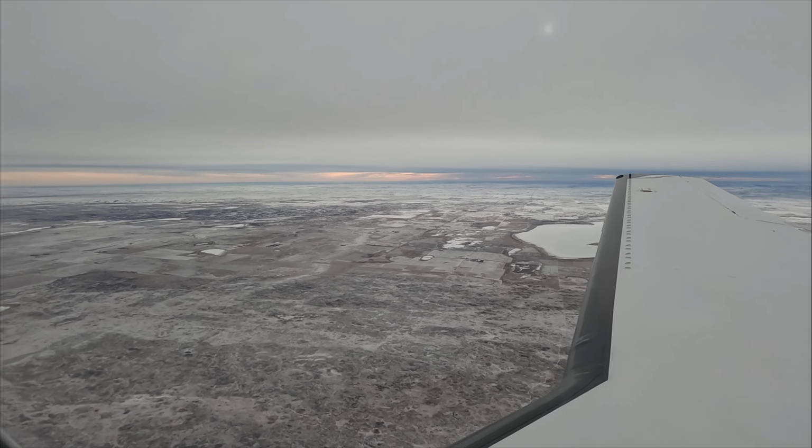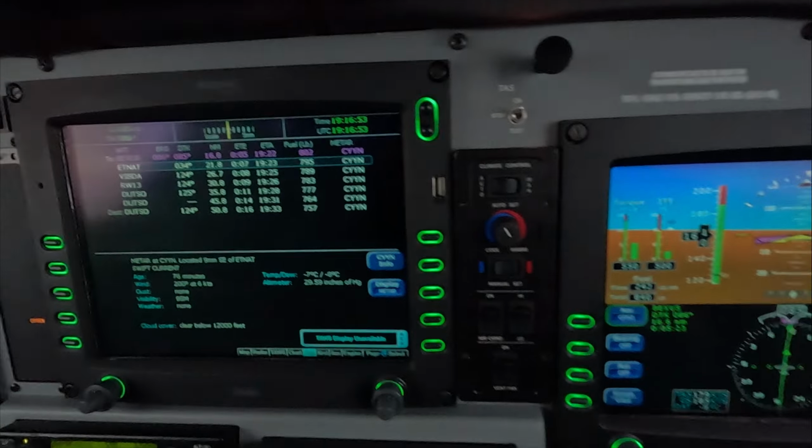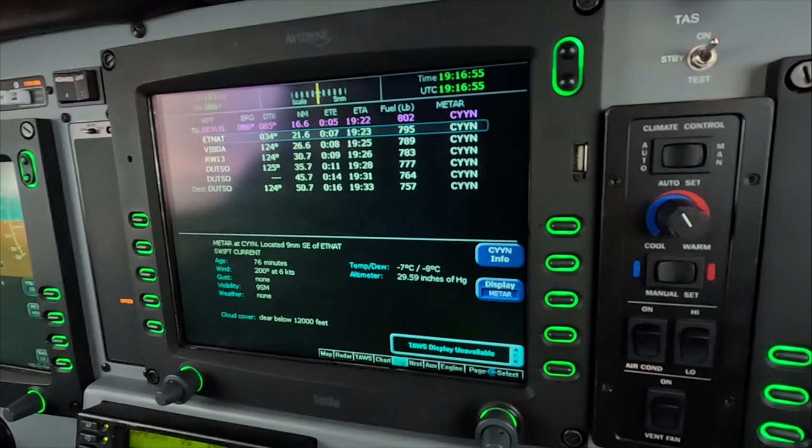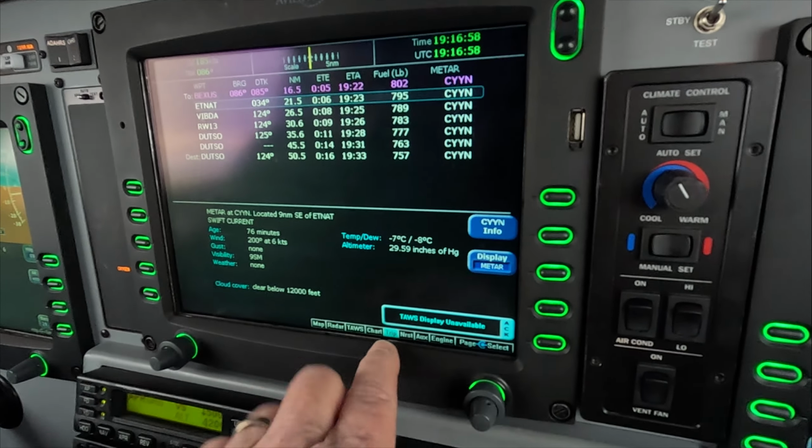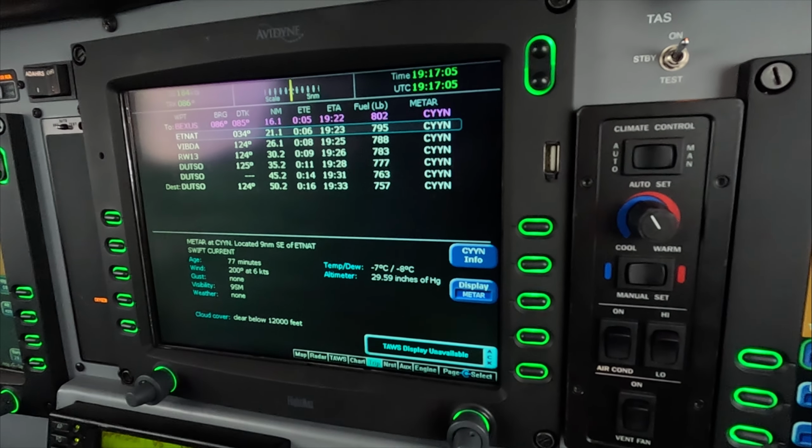That's a good guess, isn't it? Was a very good guess. The Abaddon R8.1 has a page called Trip that gives data for each fix in the flight plan. Very handy, including fuel remaining.